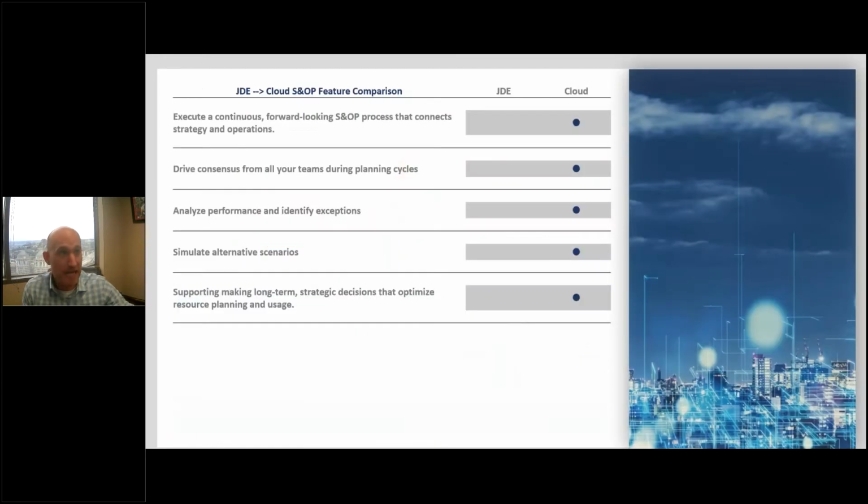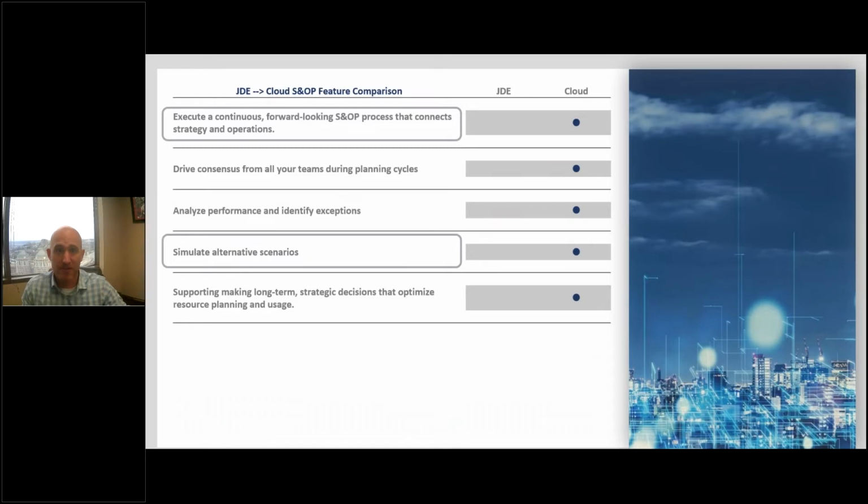Now, JDE doesn't have any SNLP out of the box, so it's obviously a whole different ballgame when we get into this planning tool. But really the two features I'd like to jump into here is one, that ability to execute a forward-looking SNLP process, which is connected to the organization's strategy and operations, which allows the organization to plan for the future. Same type of thing we talked about on the demand planning side. Running simulations is such a valuable tool to where I can say, like I said, if I were to buy a building, what does that do to my output? If I were to bring in a couple more machines, what does that do to my output? Will that reduce the cost? Whatever it might be, all those simulations can be run inside of the planning tool in SNLP.